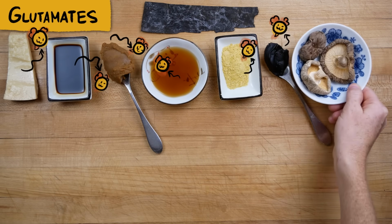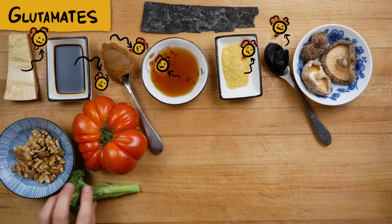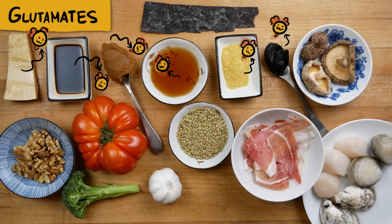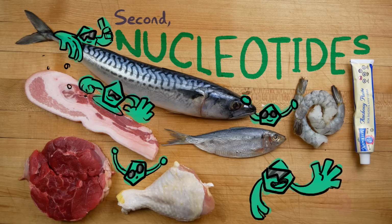Then there's mushrooms, specifically dried shiitake, walnuts, tomatoes, broccoli, lentils, and garlic. There are some meats and seafood high on the list, like prosciutto, clams, scallops, and oysters. But plants and fungi are generally richer in free glutamates than animal products. When it comes to nucleotides, though, animal products shine, especially those from the sea.